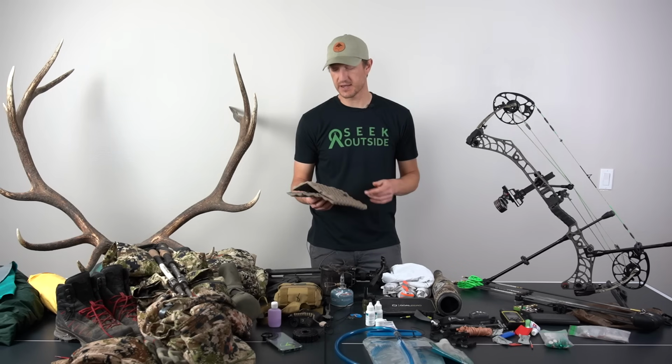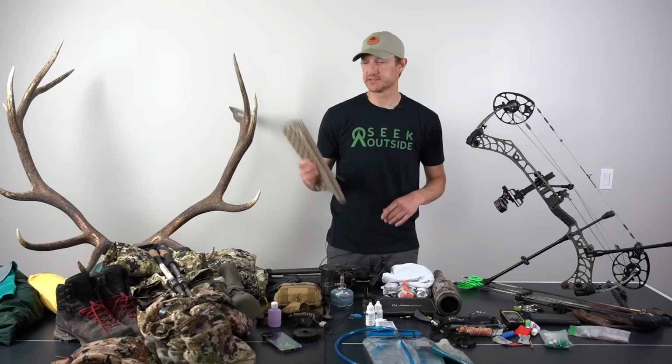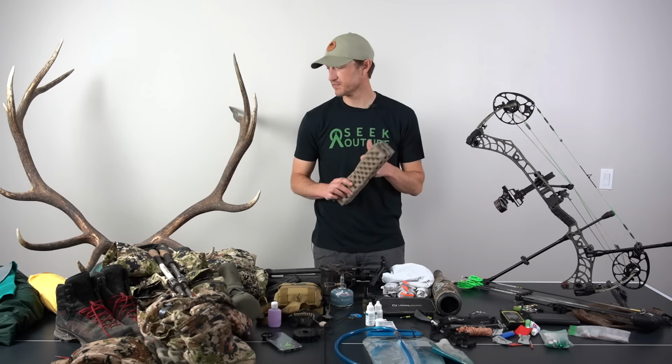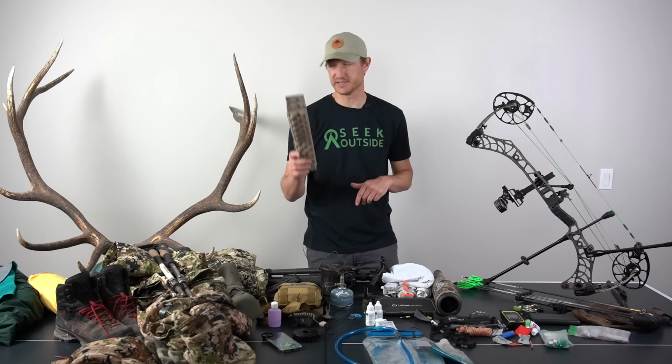It's also nice at night. If you have to get up and take a leak, you can just stand on that and you don't have to worry about putting your boots back on. So that's a great little option for everybody, and you should have one of these in your pack.